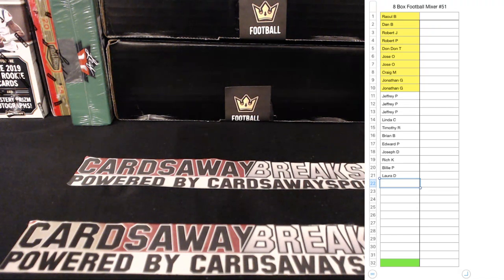Right now, in front of you, we have our 8-box football number 51. Still have 10 slots left. Usually football tends to go quicker. Baseball has 9 slots left, 8-box baseball, that is. And everything else is pretty much 10 slots or that 15-slot area. So hopefully all that stuff will fill up by the end of the night. If baseball fills up while this is up, we'll do baseball. But I just thought I'd get that football in front of you.